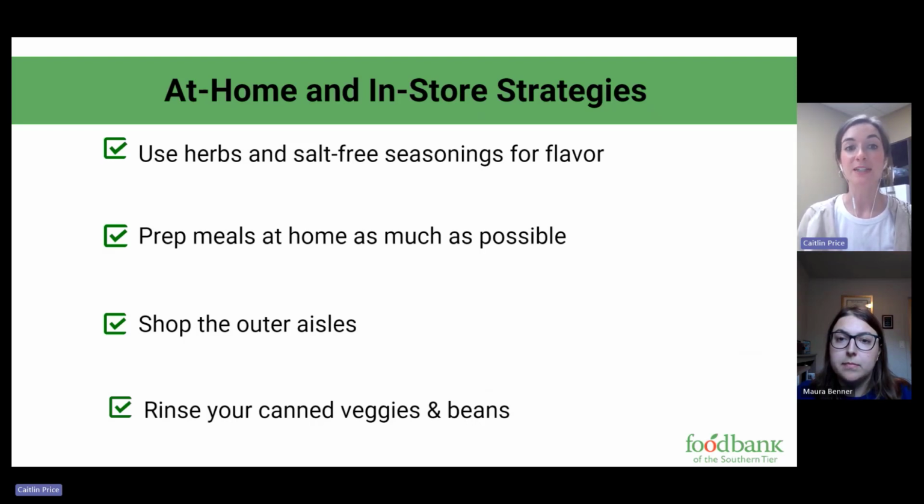So in general, it's a good idea to focus on using herbs and salt-free seasonings for flavor rather than using salted seasonings like ranch packets, buffalo packets, taco seasoning packets, things like that. Those pre-manufactured seasoning packets do tend to have higher levels of sodium. So when we're seasoning our food at home, it's a good idea to look out for these things.